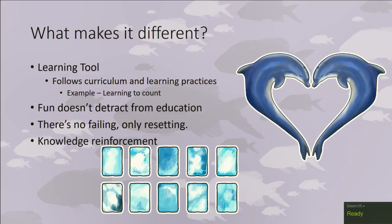So we also want it that fun doesn't detract from education. So this app can't be overly fun. We can't have things that you pick up and you throw all the way across the screen, because it's not what they're there to do. They're not there to play, it's there to learn. So that goes back to taking into account our target audience. It's children with special needs.